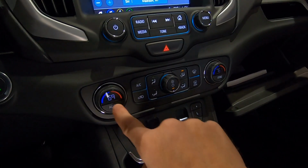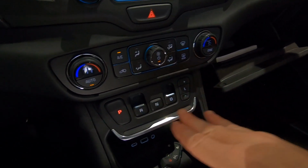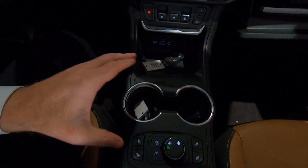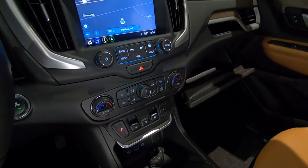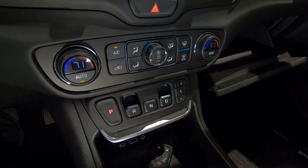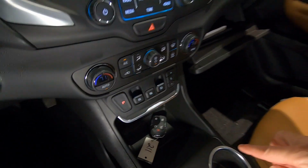We do have automatic temperature control for the front passengers, air conditioning, front and rear window defrost. And then the transmission on this is a push button transmission. So you'll notice there is no shift lever in the center here. It's all push button. And so you've got your reverse, neutral, drive, park and such. And then way down underneath there, we do have some USB ports. I don't know if you can see those down there, but they're there.